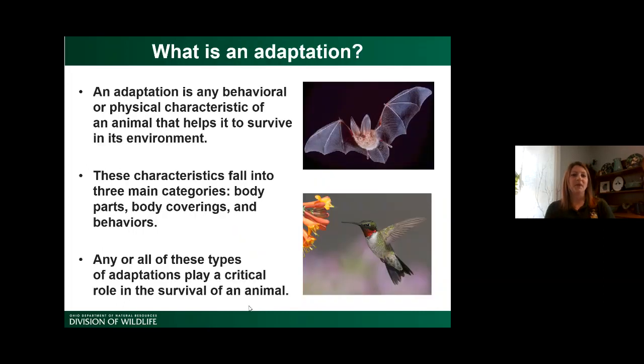All right, so we'll start real basic here. What's an adaptation? Alyssa touched on it just a little bit. Basically, an adaptation is anything, a behavior, a physical characteristic, that allows an animal to survive in its environment. And they can come in a lot of different forms. So they can be different body parts, different body coverings, behaviors. So for instance, just these couple pictures here with the bat, obviously bats are the only flying mammal.